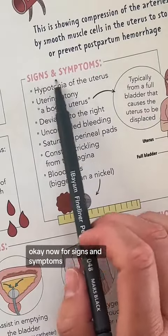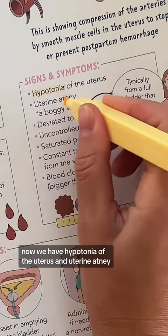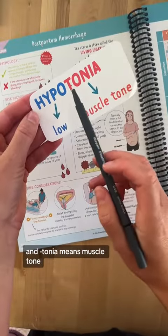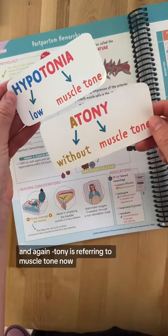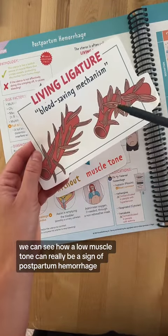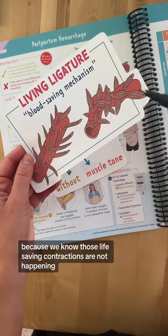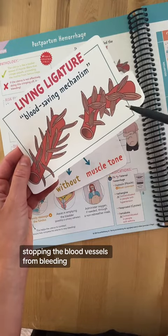Okay, now for signs and symptoms. Now we have hypotonia of the uterus and uterine atony. If we break apart this word, hypo means low and tonia means muscle tone. And A means without, and again, tony is referring to muscle tone. Now we can see how a low muscle tone can really be a sign of postpartum hemorrhage because we know those life-saving contractions are not happening, therefore they're not crimping off, stopping the blood vessels from bleeding.